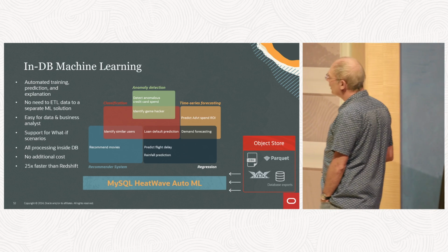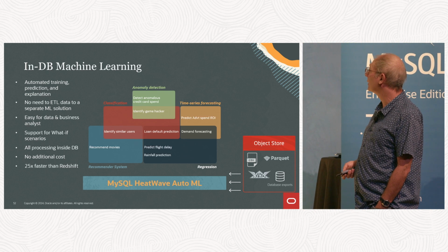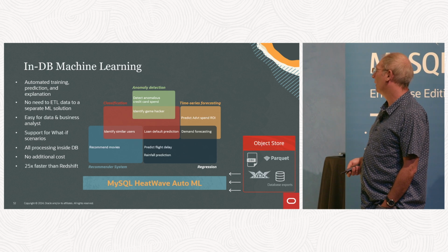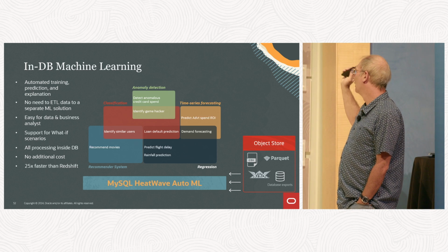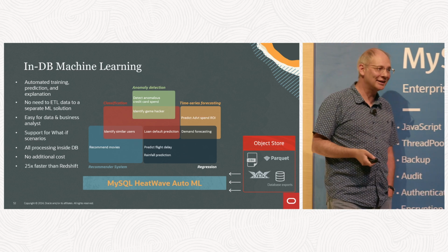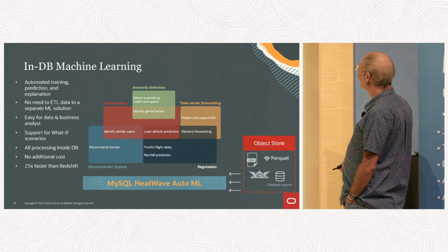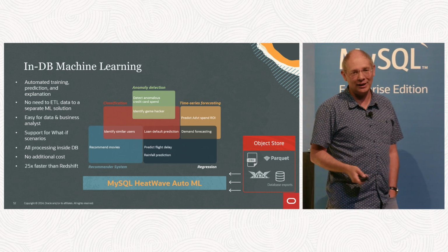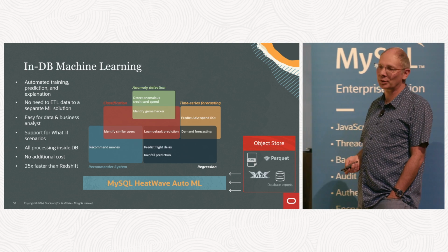In-database machine learning, this is enhancements on top of what we already did last year. So AutoML has added more support for different types of algorithms. We do anomaly detection, forecasting. The recommender system, which has been very popular, so you can build your own Netflix engine within MySQL, just like that, basically, right? Or classifications and loan default. So whatever type of data, we have some form of algorithm for it in the database to support doing ML on it.